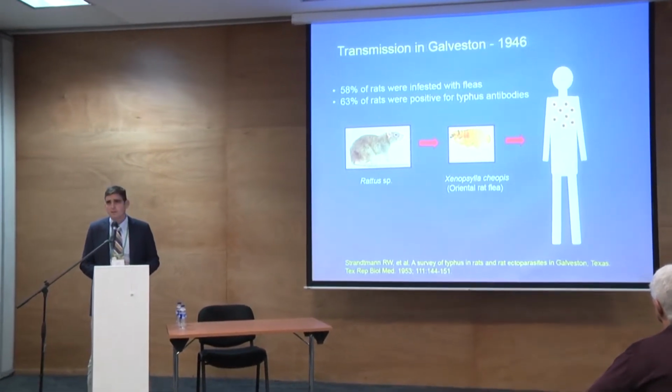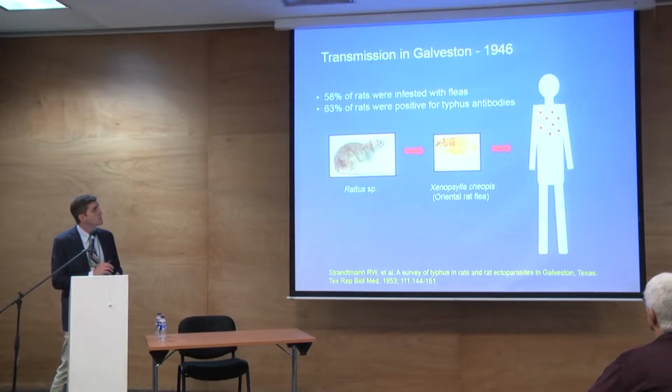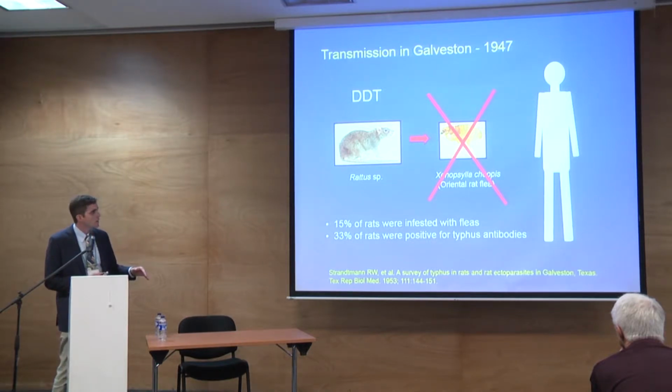It's been documented in several studies, but I'll show one that's more applicable to me because Galveston is where I now live. At one time, in this study, 58% of rats were infested with fleas. And 63% of the rats had antibodies to Rickettsia typhi, demonstrating that they had been exposed to Rickettsia typhi. Well, after the application of DDT, the number of rats that were infested with fleas, specifically Xenopsylla cheopis, dramatically decreased. And the number of rats that were typhus group antibody positive dramatically decreased.